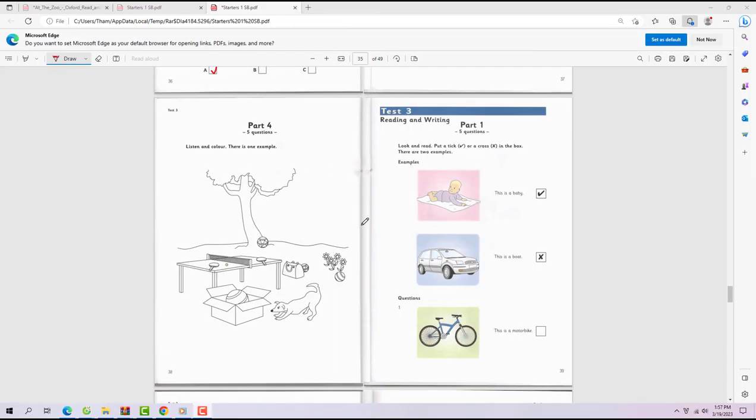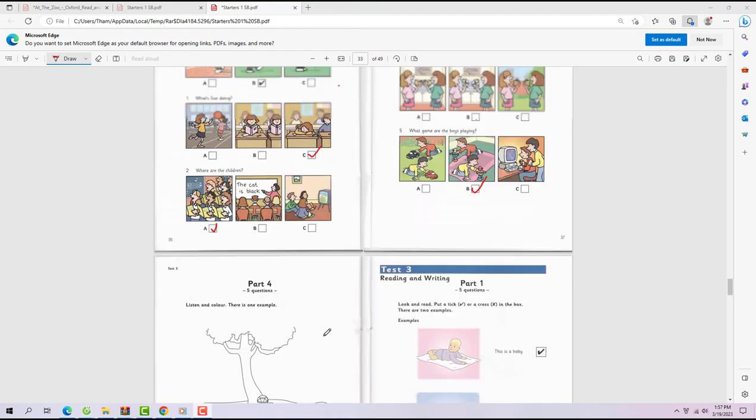The ball on the table. Yes. Colour it yellow. Colour this ball yellow.